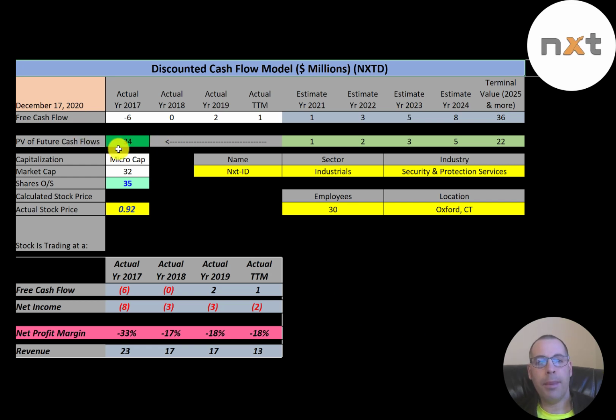This is a micro-cap company. 32 million market cap. They're trading at 92 cents a share, and they have 35 million shares outstanding. Let's look at the financials.